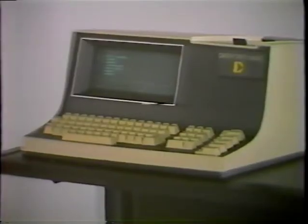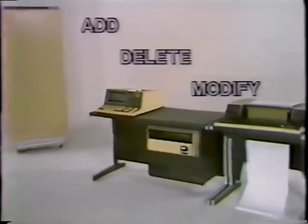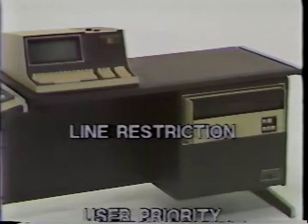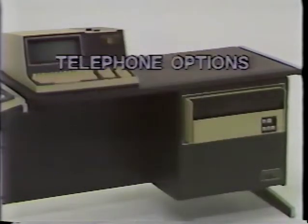Performing the administrative chores of the ISX system is the data management subsystem. This subsystem is the means by which you may add, delete, or modify the optional parameters for the system, as well as individual users. Through the DMS, you may change the service features assigned to any telephone or data station on the system. Features such as line restriction, assigned user priority, and the addition or deletion of telephone instrument options.